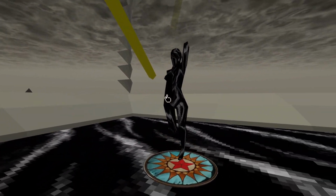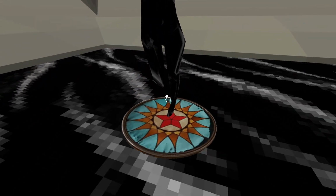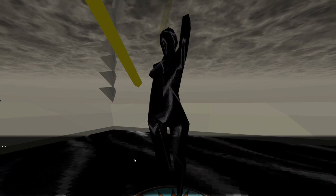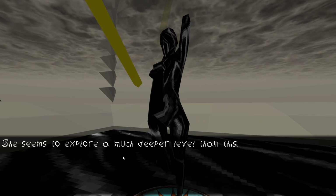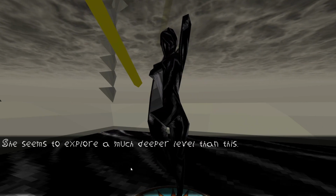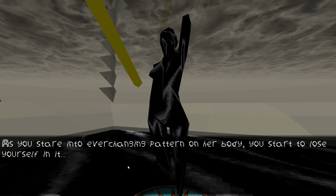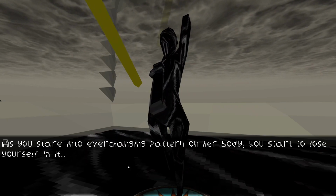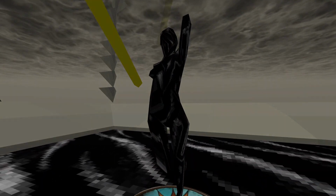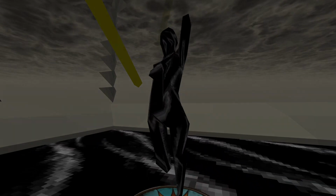Who's this lassie? Hi. I like your pedestal thing. Hello, can you hear me? She seems to explore a much deeper level than this. Yeah? As you stare into the ever-changing pattern on her body, you start to lose yourself in it. And you just let it happen. Looks a bit like one of those plasma balls.